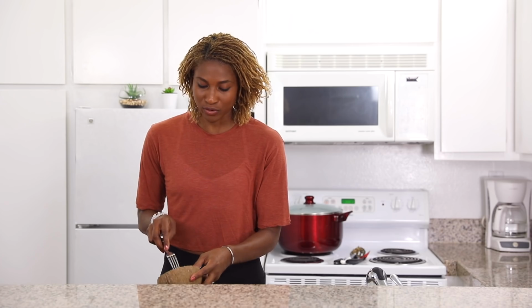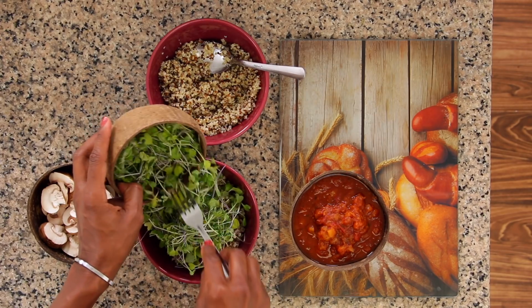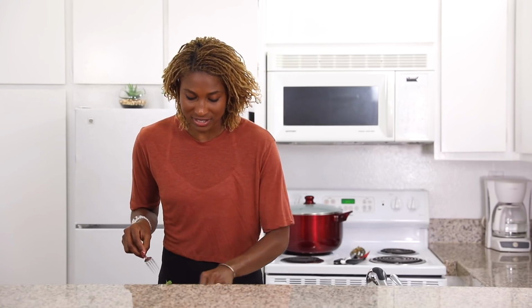Now to the cooked quinoa, we're gonna add some microgreens. Microgreens are so fabulous, especially for protein. A lot of people don't understand how much protein you can get from grains, but especially microgreens have tons of protein and antioxidants in them.